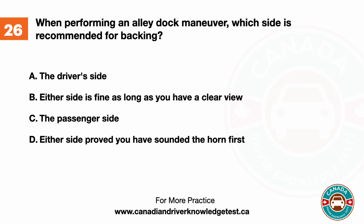Question 26. When performing an alley dock maneuver, which side is recommended for backing? A. The driver's side. B. Either side is fine as long as you have a clear view. C. The passenger side. D. Either side provided you have sounded the horn first. The answer is A. The driver's side.